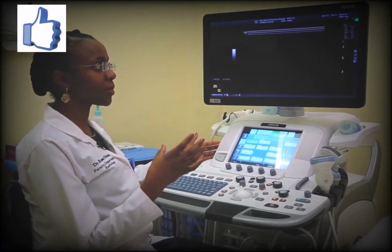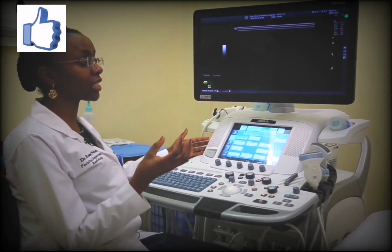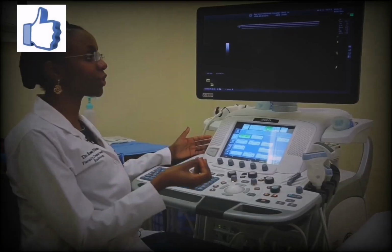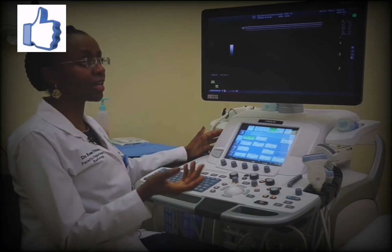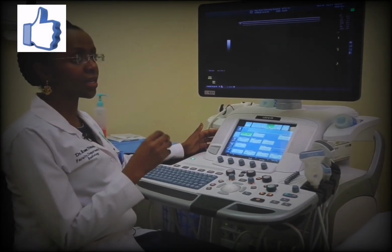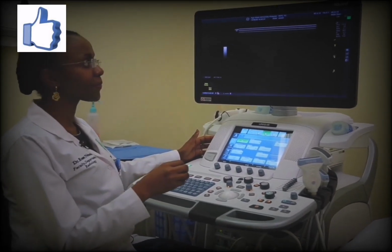Sometimes you see a mass, but on mammography it's not possible to tell whether it's solid or it has fluid within it, what you call a cyst. And so with the ultrasound, you'll be able to clarify that by assessing the internal characteristics of that mass.